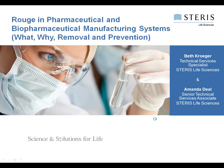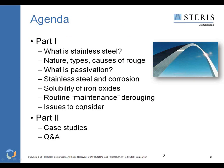So to start, for the agenda, first of all, we're going to talk about what is stainless steel. Is it really stainless? The origins of it, what it's comprised of. Then we're going to talk about some of the natures, types, causes of rouge, discuss what is passivation and some of the guidelines and literature out there on passivation, stainless steel and corrosion. We're going to talk about some of the solubility of the iron oxides, derouging, and some issues to consider in industry. And then part 2, we're going to go over some case studies, and then of course we'll have our question and answer.